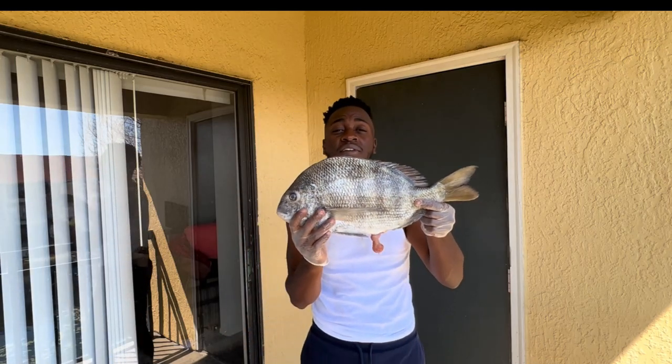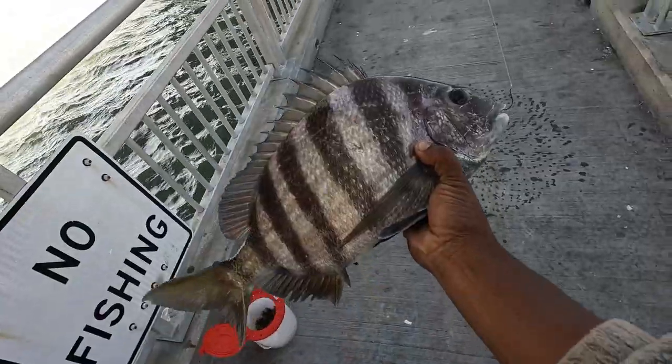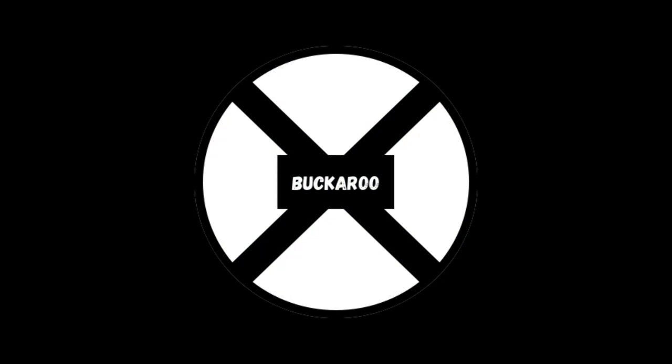New pole alert, new pole alert. Your boy got a new pole. This is the biggest one I've caught here. Get a new pole, bro. I had to get one.